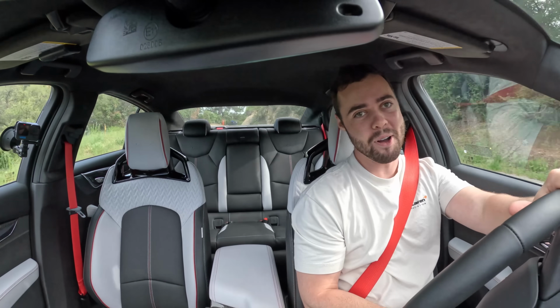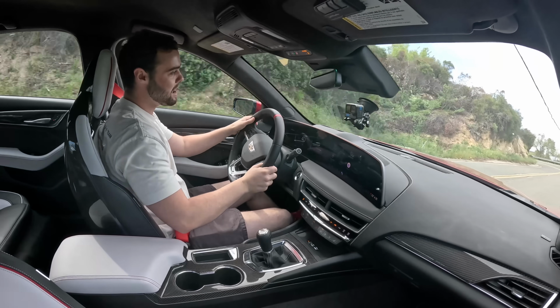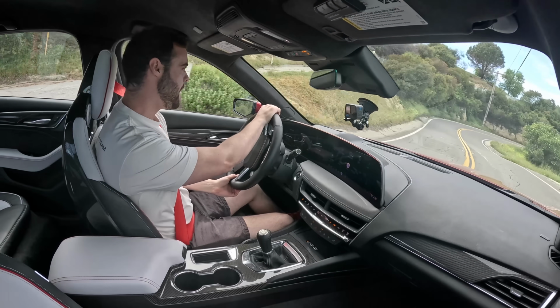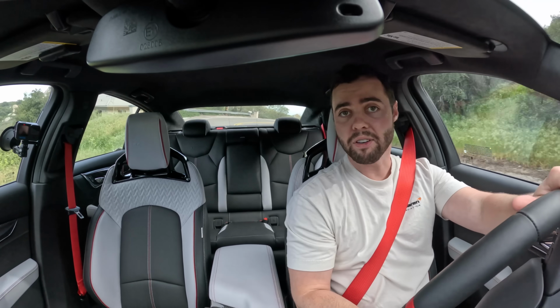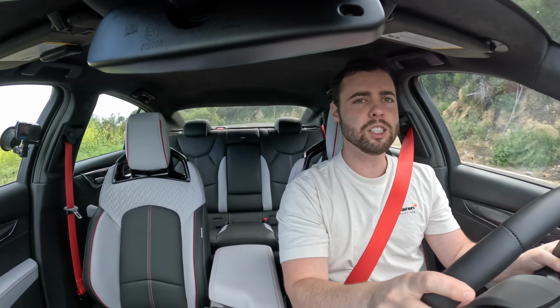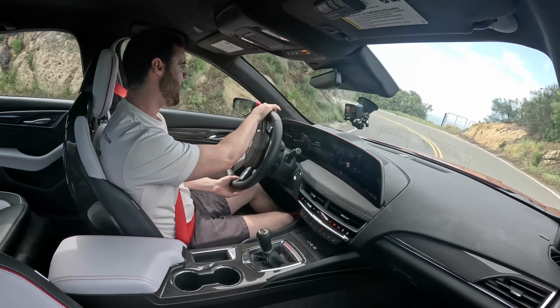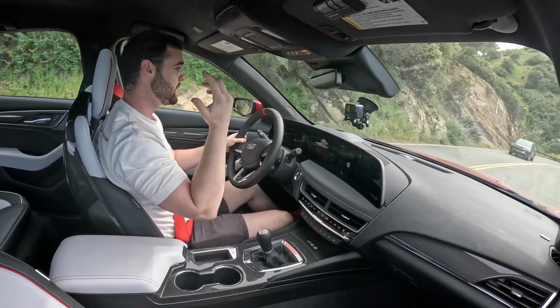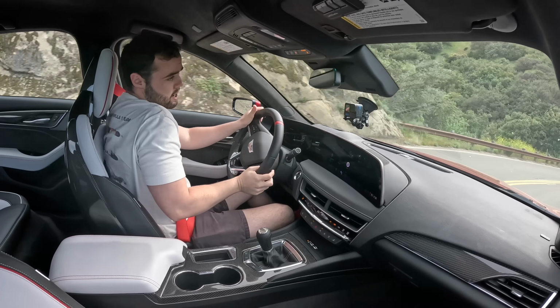When we get to a straightaway up ahead, I'll show you, there is a multi-stage traction control where you can custom set the RPM, anywhere from 2,500 to 3,500, and you can choose the slip amount, which I think is really cool. Having a launch control with a variable RPM setting in a manual is a pretty cool feature. Helps you get a better 0 to 60 time in a manual car.